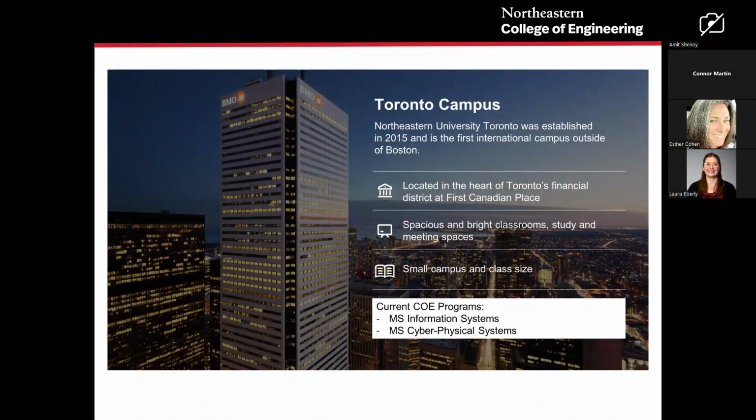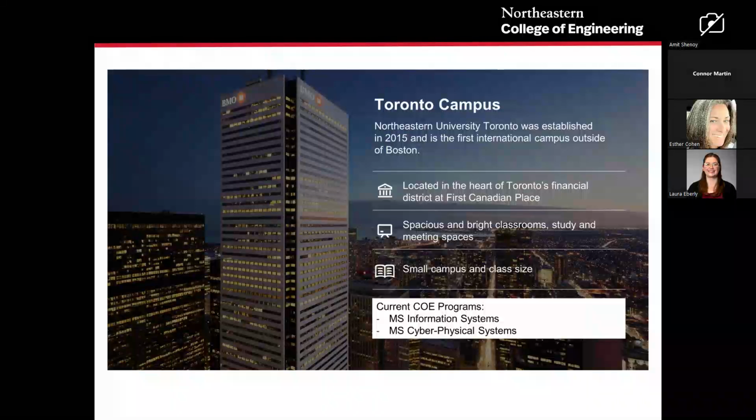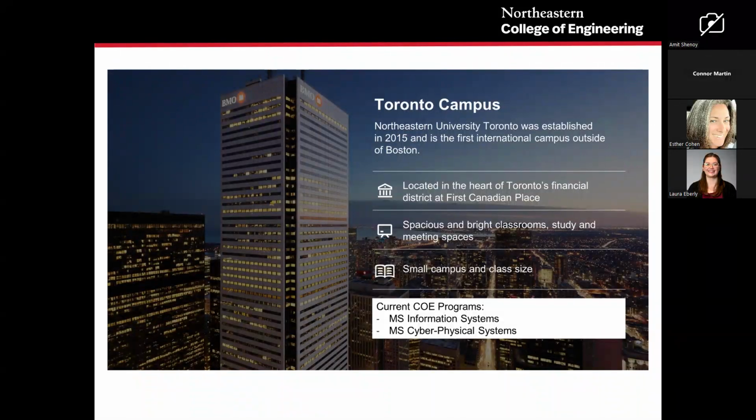So quickly, we have 2 current programs on the Toronto campus. Toronto's great. It's in the same time zone here as Boston. It's a little more north, maybe a little more chilly during the winter season, but it's really in downtown. The building is beautiful. They just opened a new building across from Amazon, and they have a lot of great co-op connections within Amazon.